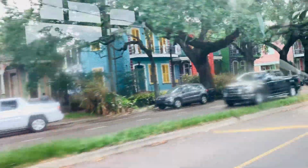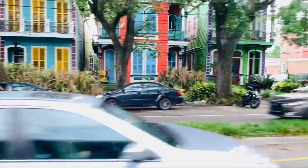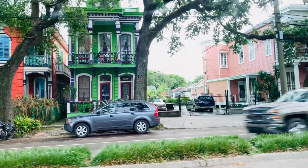Now, over here you got what we call the Skittles houses. You can see why. They're beautiful though. Yeah. Wait for it. You see it?